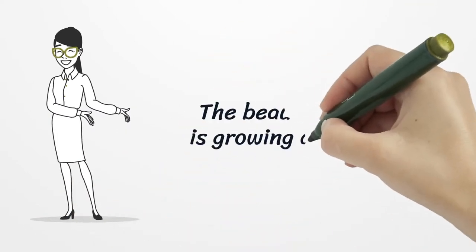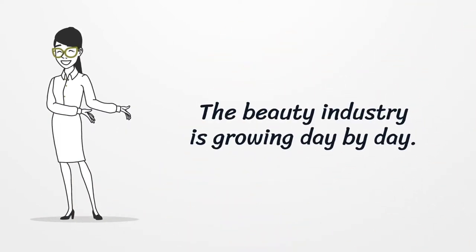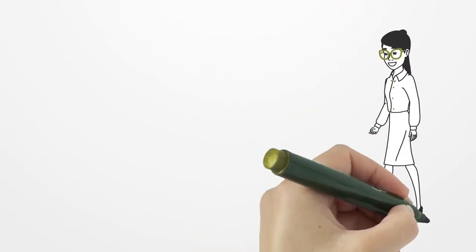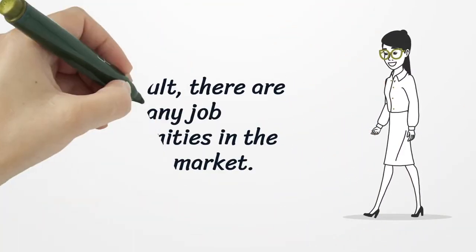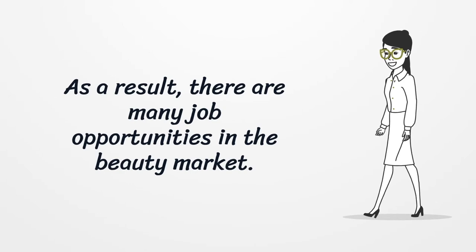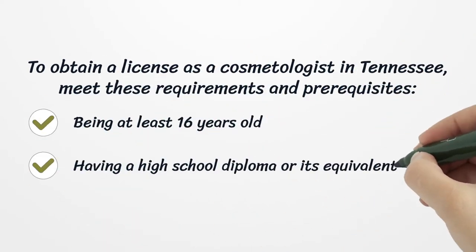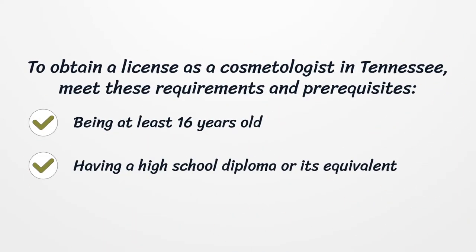The beauty industry is growing day by day. As a result, there are many job opportunities in the beauty market. To obtain a license as a cosmetologist in Tennessee, meet these requirements and prerequisites.